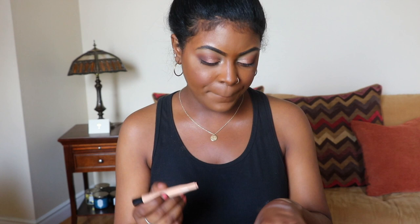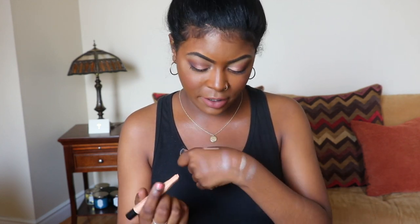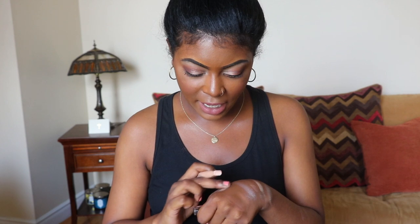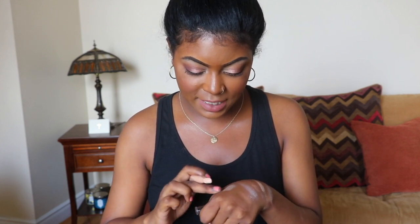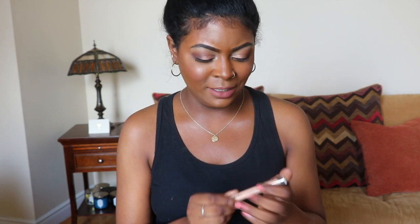But I'm a little concerned with how it'll do over time, or do I have to use this and a brush to clean up my brows? Because then that kind of defeats the whole purpose of why I purchased this. But I really like the concept of it, and ooh, it is extremely creamy. That's it right there, wow. And yeah, can I blend this out also and use it as eyeshadow primer? I don't know, but I'm really excited about this, and I haven't really heard anyone talk about it, so hopefully it's one of those hidden gems.